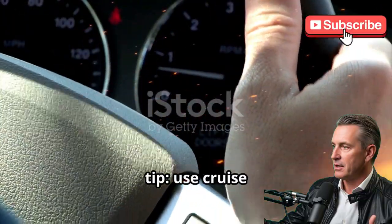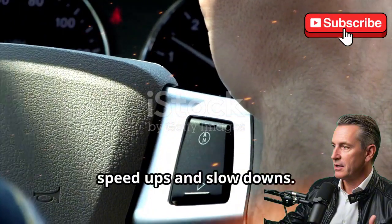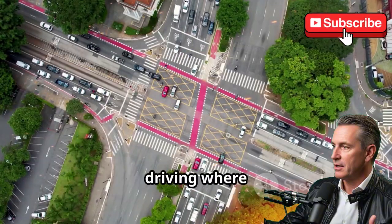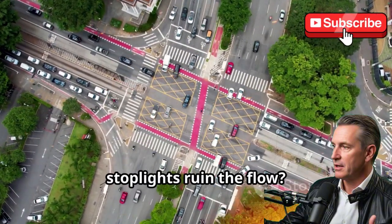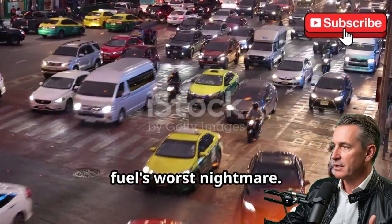Here's a practical tip. Use cruise control on open highways to avoid speed-ups and slowdowns. But what about city driving where stoplights ruin the flow? We'll cover that next.